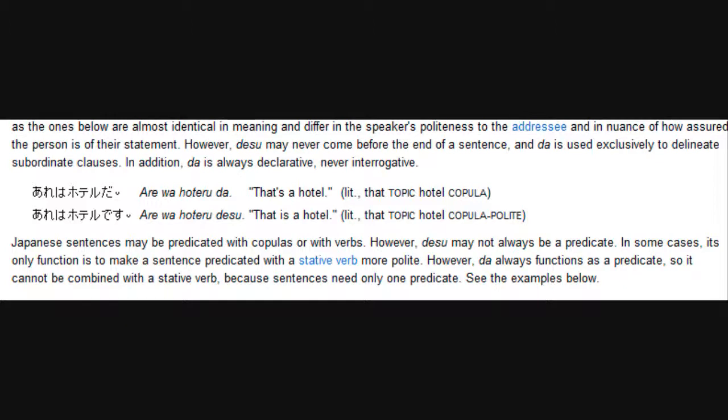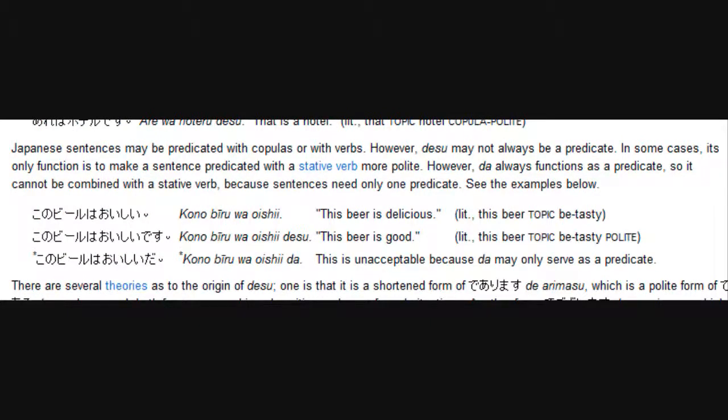Japanese sentences may be predicated with copulas or with verbs. However, desu may not always be a predicate. In some cases, it only functions to make a sentence predicated with a stative verb more polite. However, da always functions as a predicate, so it cannot be combined with a stative verb because sentences need only one predicate. See the examples below.